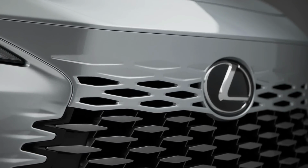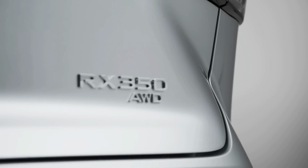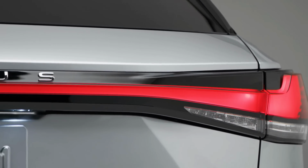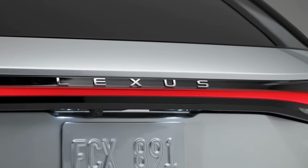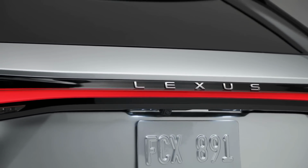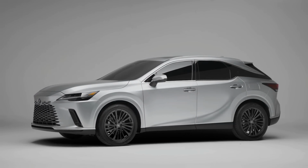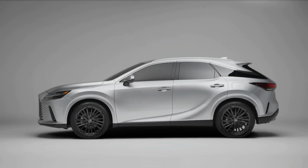Lexus has finally taken the wraps off the 5th generation of the RX. The all-new RX has a familiar styling to its predecessors, but underneath the skin, it is very different. The 2023 Lexus RX will be available with 4 powertrain options. Out of these, there will be hybrids. The RX was the car maker's best-selling model during its debut and continues to be among the top-selling Lexus globally.